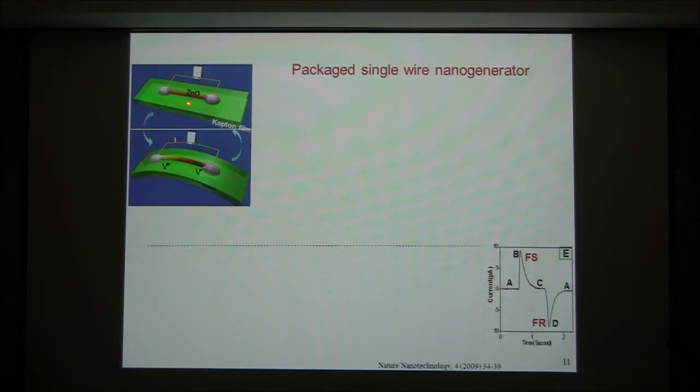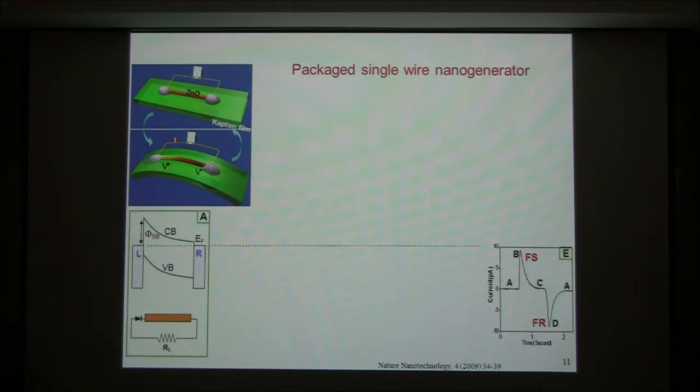If you have a nanowire put on a substrate laterally, this can also be a generator. If you bend the nanowire by the mechanical deformation of the substrate, you can produce polar charges at the two ends, giving the piezoelectric potential along the length. Now, this is the band diagram between the two contacts and the semiconductor nanowire here.